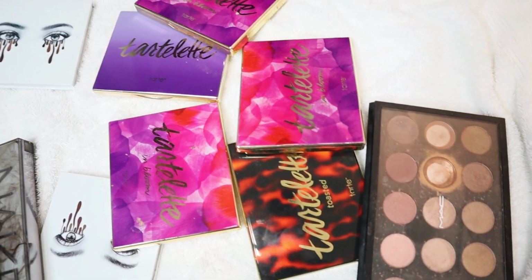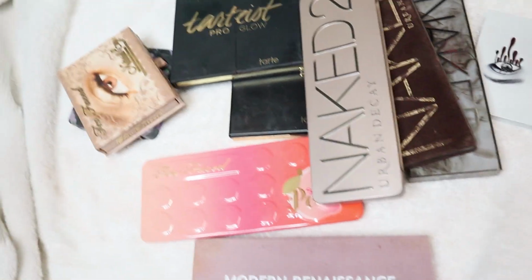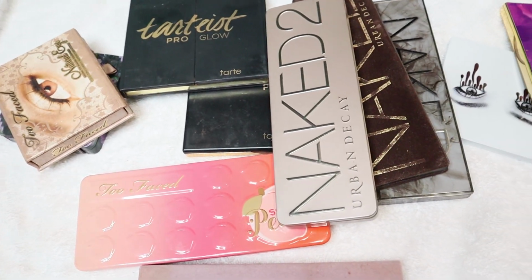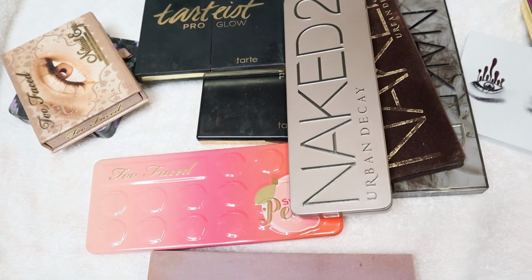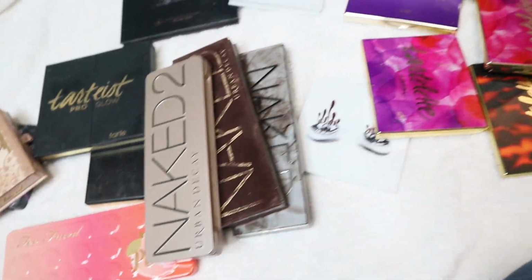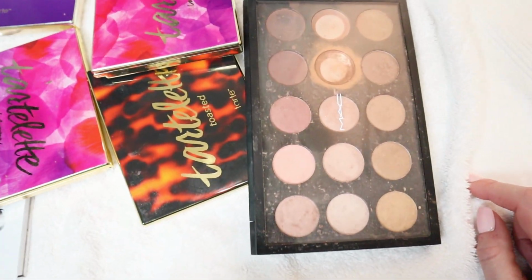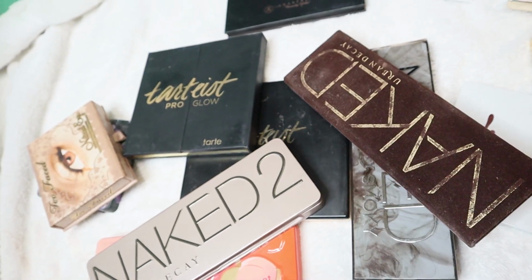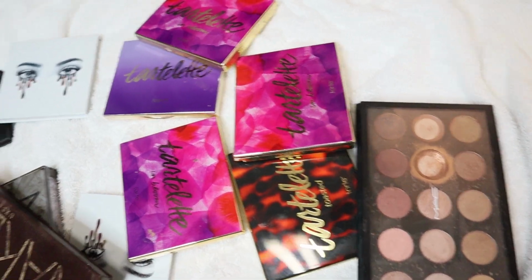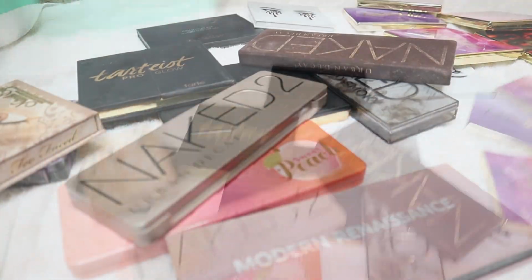All right, y'all, so now I'm just gonna go through my eyeshadows and decide what I wanna keep and what I might wanna give away to my sister. And I say might because some of this is probably just trashed. Like there might not be anything in it. For example, look at that, it's all gone. So I'm gonna decide what needs to be tossed, what I wanna keep, and what I wanna give away to my sister.